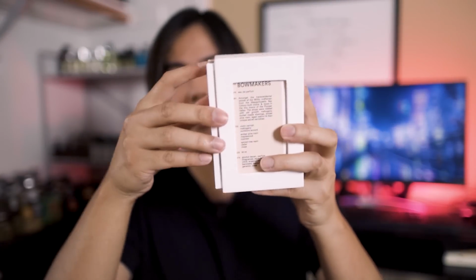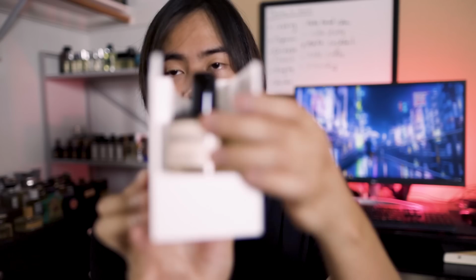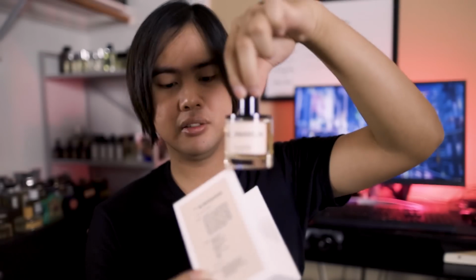The notes for this one is violin varnish, mahogany, outdoors accord, amber pine rosin, maplewood, cypress, spice tea resin, cedar, and moss, all right? And I think it opens up like so, like a drawer. We pull it, pretty cool. And the bottle sits right in there. Bow Maker. Ta-da!